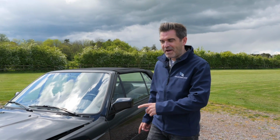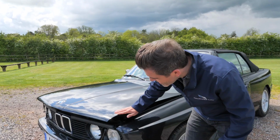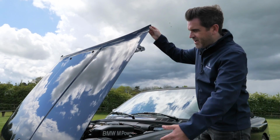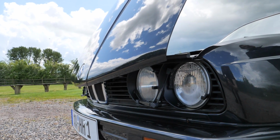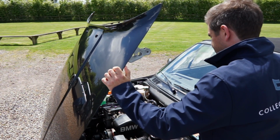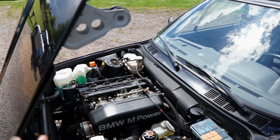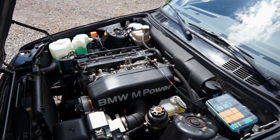We'll look under the bonnet now, but I'd just like to draw attention to how this hinges. It's hinged forward when you pop it open, and then just comes over the front headlights there and just stays in place. It's a lovely little bit of engineering, that. And then we reveal the majesty of this beautiful BMW M Power engine. It is absolutely gorgeous and spotless, may I say, with this example we've got here. You could eat your dinner off the tops of these.